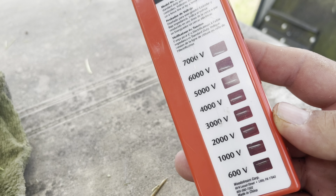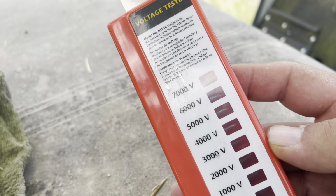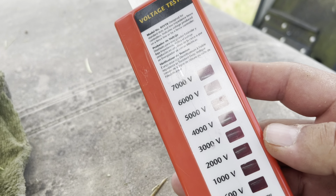I got a little gadget that I can use to see if I have any charge on this electric fence, and I'm going to show you it here in just a minute. This is the gadget I was talking about. This is a voltage tester, pretty cheap, wasn't that bad, got it at my local Tractor Supply. This little sucker here will tell me if that fence is hot or not, because I ain't touching it. I can tell you that right now.